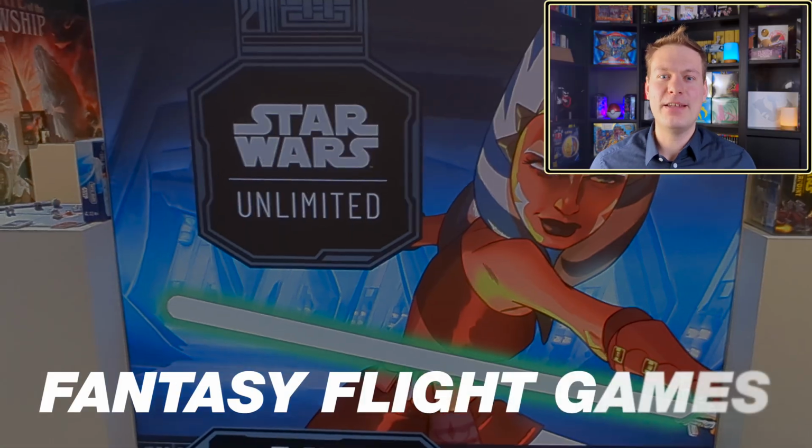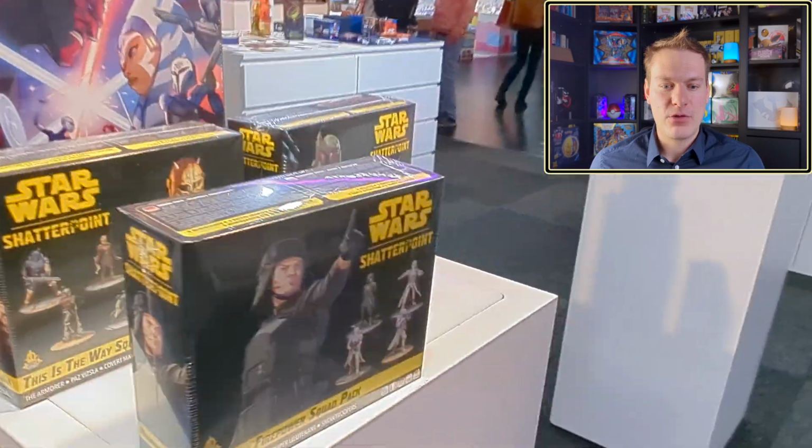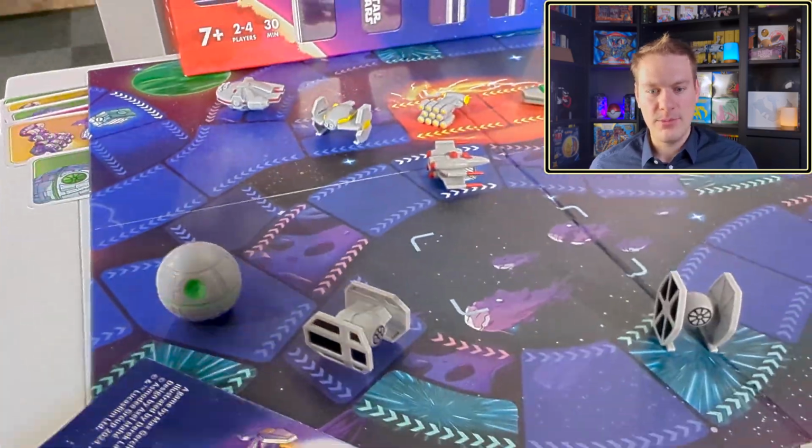I did find Fantasy Flight Games. They were hidden. No, they were not hidden. They were just together at a booth with different vendors. They, of course, make Star Wars Unlimited, Star Wars Shatterpoint. They make a Lord of the Rings game and all sorts of other IPs.